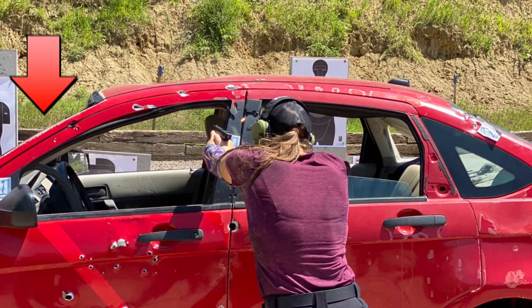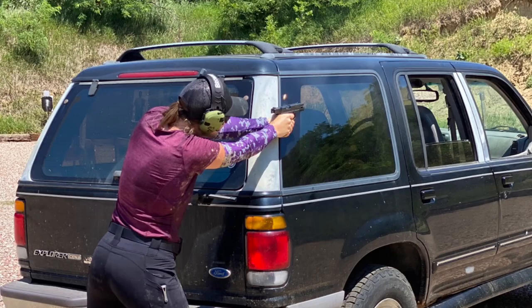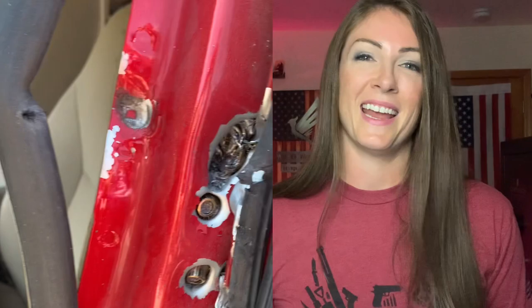There are typically 3 to 4 pillars on a car. A regular sedan is going to have 3 pillars. An SUV is going to have 4 pillars. With most cars, these pillars are part of the frame of the vehicle itself, which is made out of steel. Typically, you cannot penetrate steel with a bullet, even an AR, even a shotgun slug, especially a handgun. And guess what? We tried it.